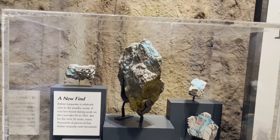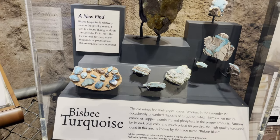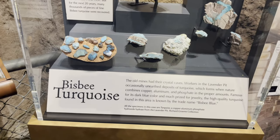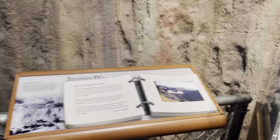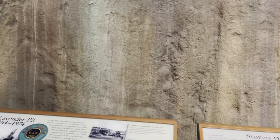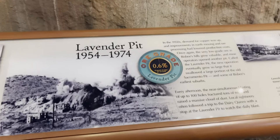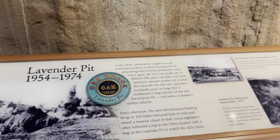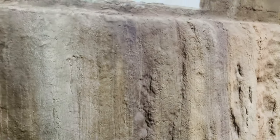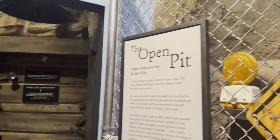Turquoise. So much of this is Arizona's turquoise. That and copper. A lot of jewelry made with turquoise. A lot of Native Americans. Lavender Pit. I'll be showing you guys that soon. It's pretty amazing. I drove by it earlier. That's 1956, what it looks like. Still a big open pit.